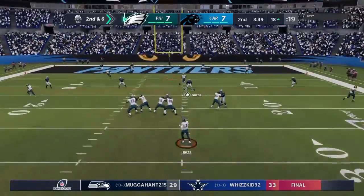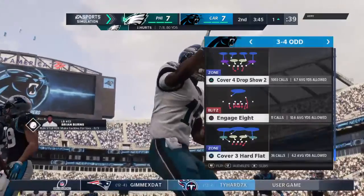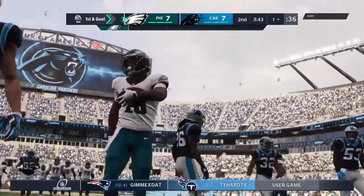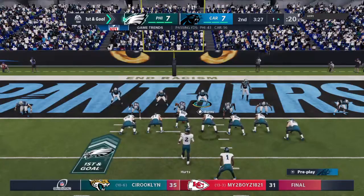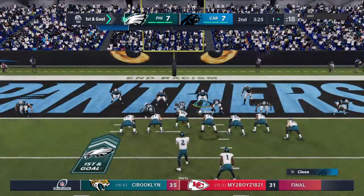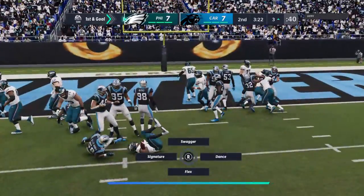Throwing from the gun, it's Hurts. And he can't quite get there. Tackled down at the 1. His first reception of the divisional round matchup, but it's good for a 1st down as well. At the 1-yard line. They'll try to run this one in.